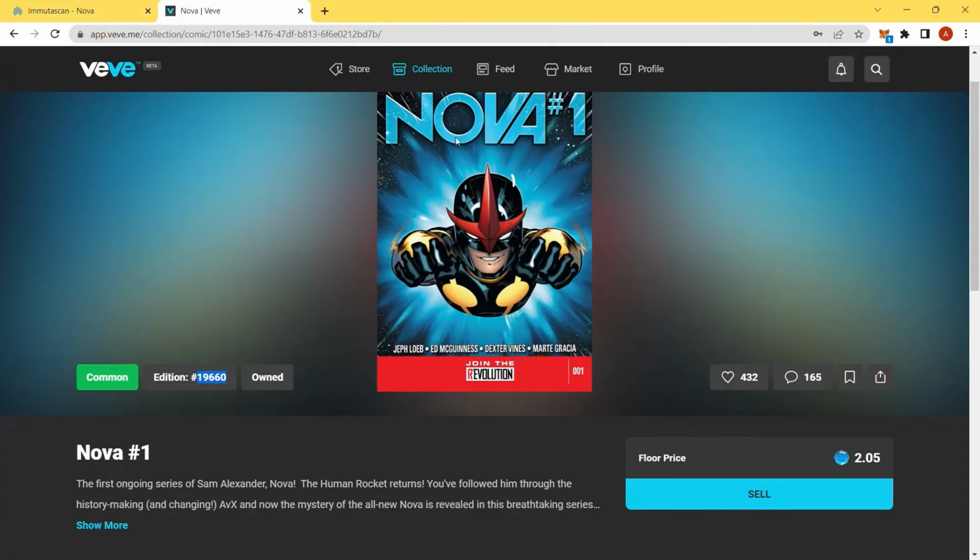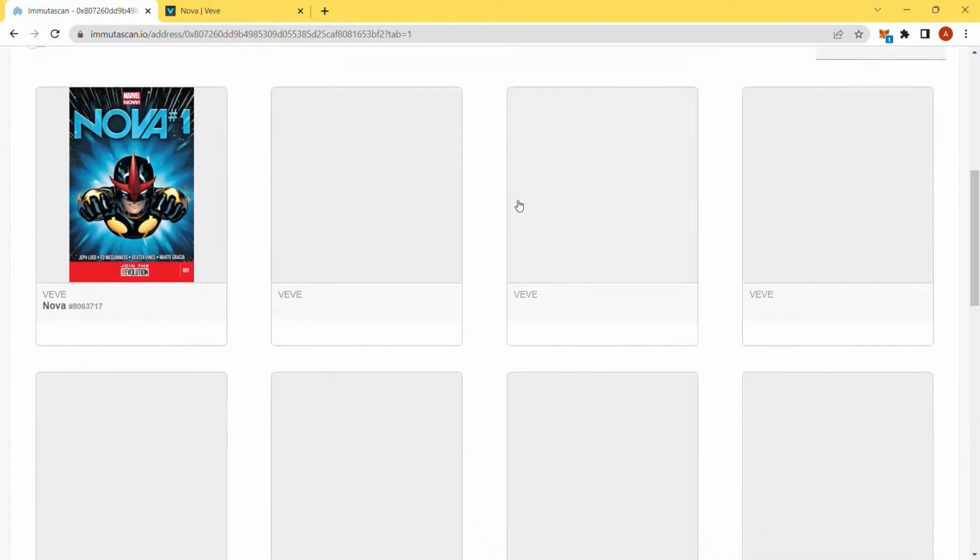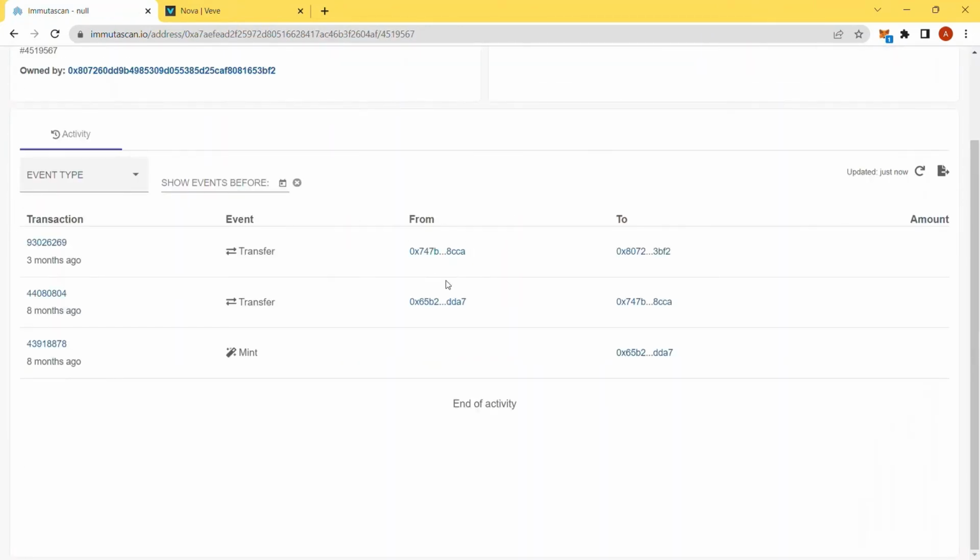I can imagine the prices will be to come. Now I can actually track my own data, my own transactions, everything to do with my own account. Every trade, sale, mint, and every single token itself.